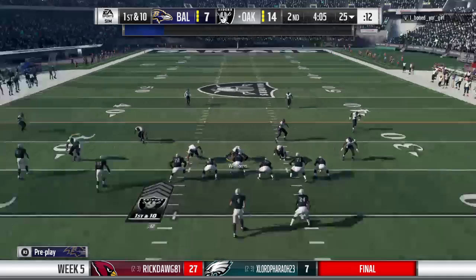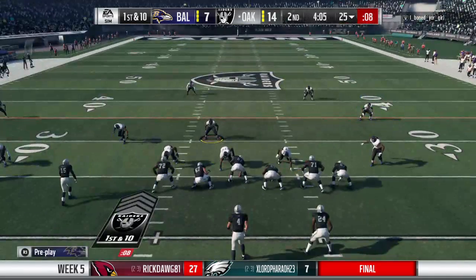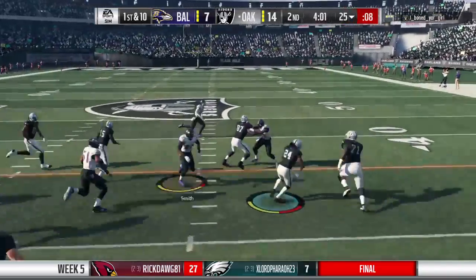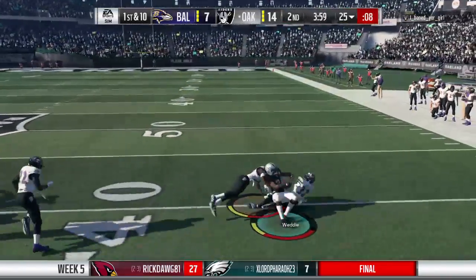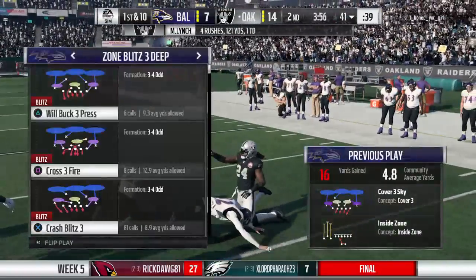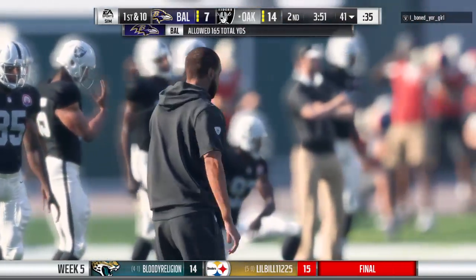And no press coverage here. They are backing off in the secondary. They start the drive with Lynch. Evades the tackler, and now some space. And they get him down, but not before he takes it across the 40-yard line. The pickup goes for 16 and a Raider first down.